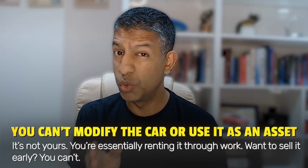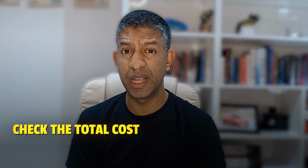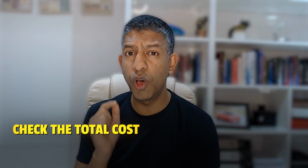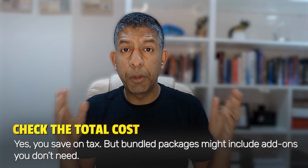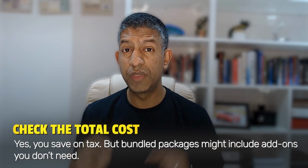Want to sell it early? You can't. Want to wrap the car or kit it out? Read the terms carefully to see if you're allowed to do this. The total cost can still be higher than it looks. It still might be better than other methods, but you've got to know what you're getting into. Yes, you save on tax, but bundled packages might include add-ons that you don't need. And if your tax code ever changes, then so could your savings.